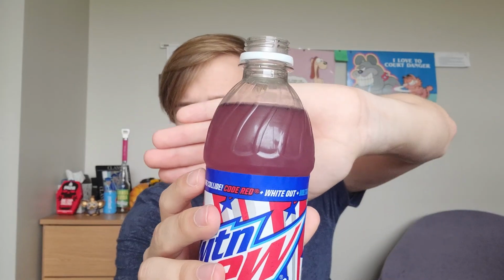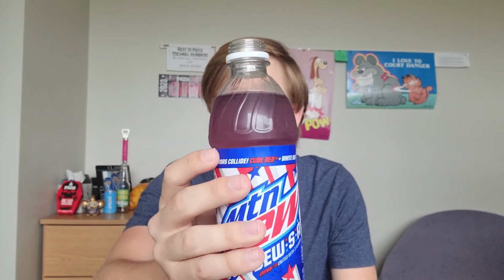Like I said, I have good experiences with all these flavors, and in case you couldn't tell, it's a nice purple. It is very bright. You can't really see how bright it is on the camera, but in person, it's a fluorescent purple, almost. It's a very light purple, which is quite a nice look for it. I don't think there's anything else I have to say before diving in, so cheers.